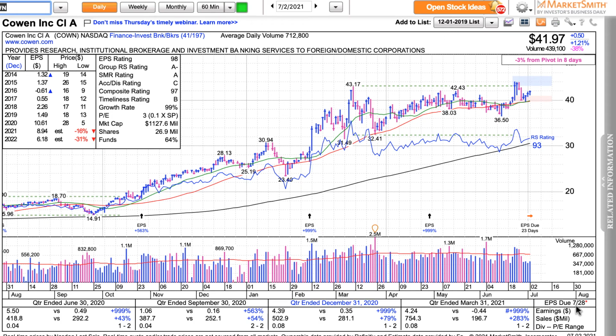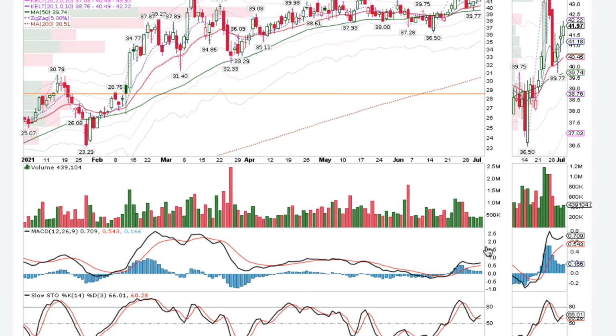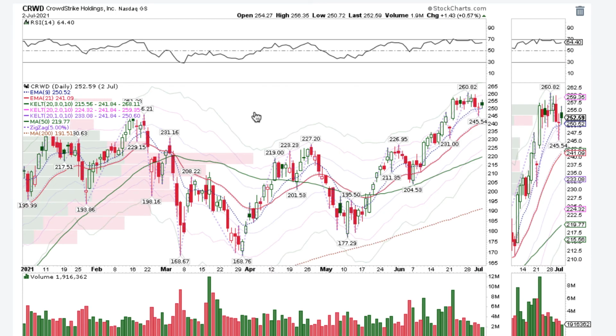With earnings at the end of July, this company provides research, institutional brokerage, and investment banking services to foreign and domestic corporations, with relative strength line grinding a bit higher, noting sales and earnings have taken a back seat of late compared to 2020. Still, we're looking for a breakout and continuation. CrowdStrike, more software, security related, and internet related technology names, looking for this consolidation to resume higher.